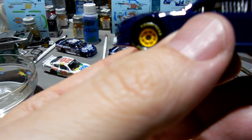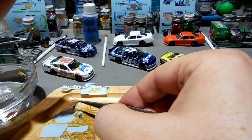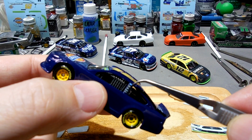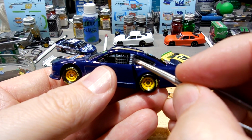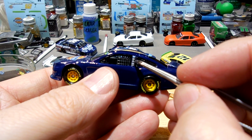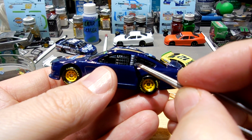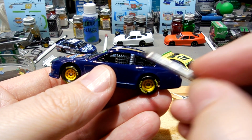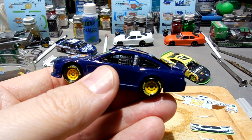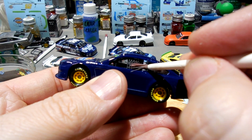So, it looks pretty good. Alright, I put these little side B-pillar decals in. I wonder why NASCAR has gone to pretty much all of these B-pillars being black. They have a black background color to them. I don't know why. I really don't. I don't say it doesn't make any sense, but I don't know why they've done that.